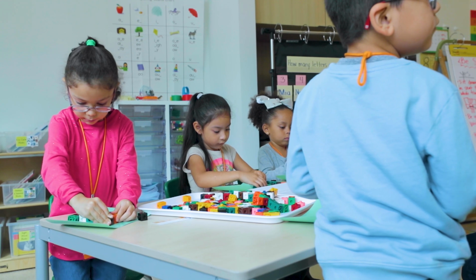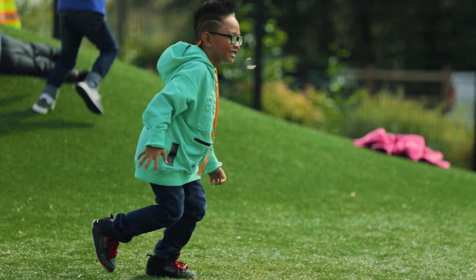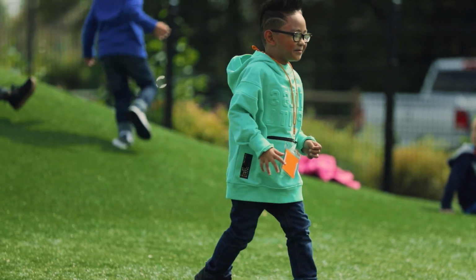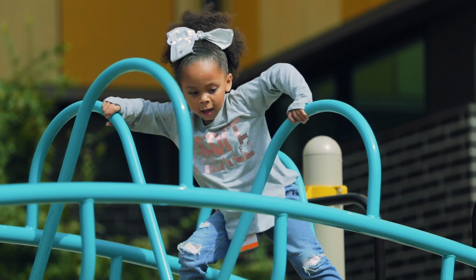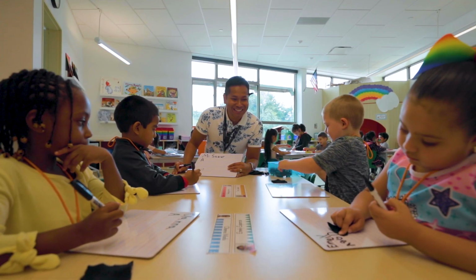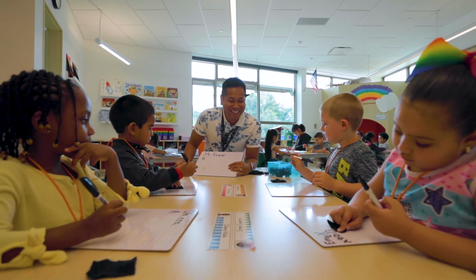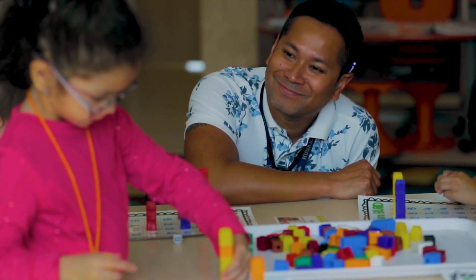I just think the idea that everything is leveled for kids, it empowers 5-year-olds. That empowerment then allows them to not only grow academically, but socially and emotionally, which is probably even bigger than the academics. The teachers here are amazing. You can tell they love their job because these kids thrive. And in this environment, that's what they need.